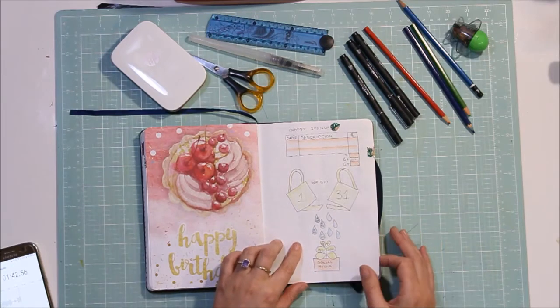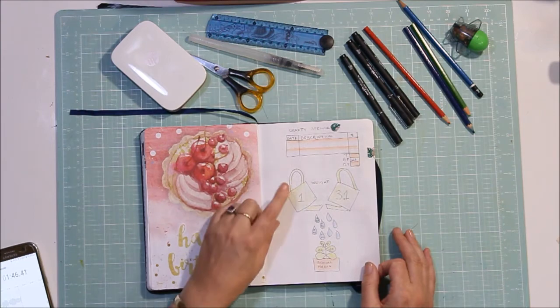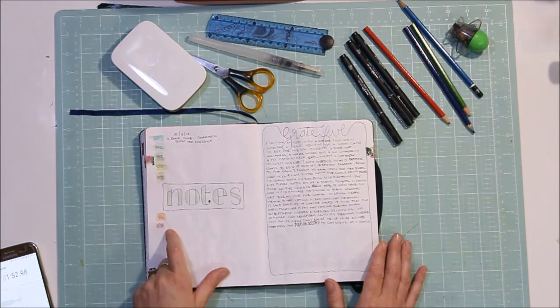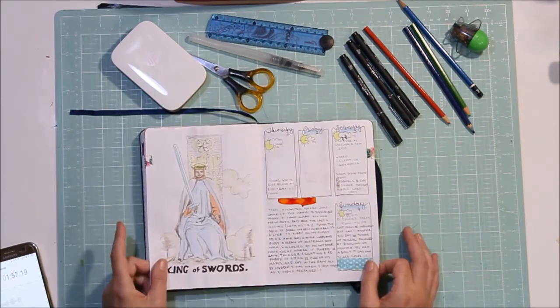Just my habit trackers, or trackers that I want to keep track of, spends and weight and social media, so I'll fill those in at the end of the month. Notes, not a great deal there. Gratitude log, and then into the weeklies.